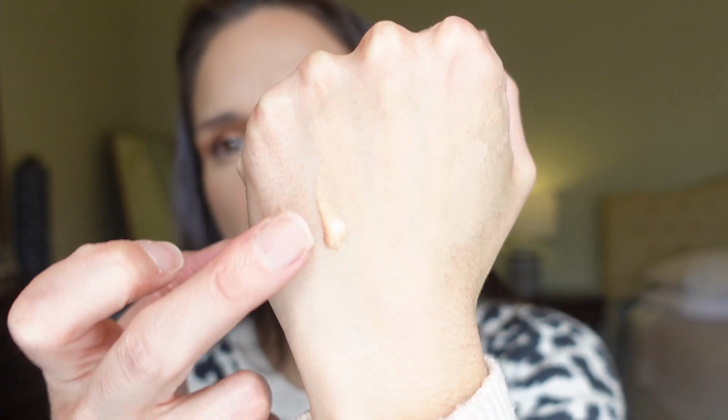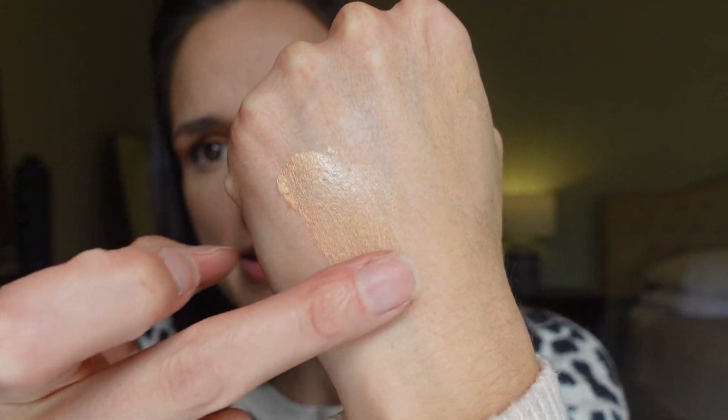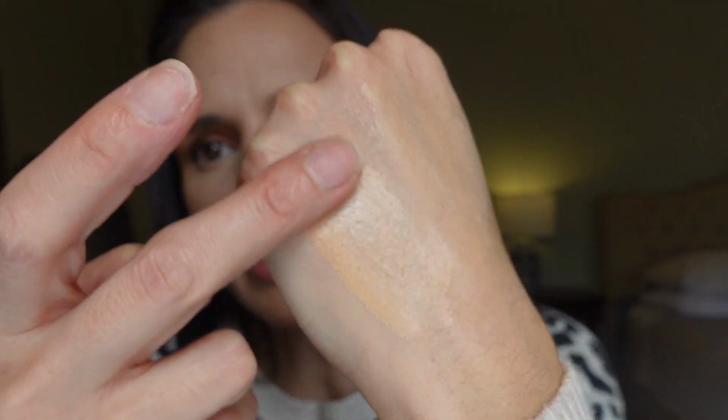I will put it right here. It's just this nice champagne-y color. It's really pretty. Let's see how many colors they had. They only had 3. This was like the lightest that they had. And it can be worn underneath or on top of your foundation. The usual cream highlight stuff. I'm pretty picky when it comes to cream highlight. I don't see any glitter or anything in here, so we're off on a good foot.